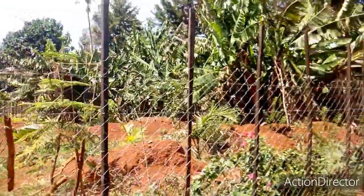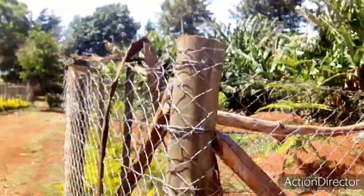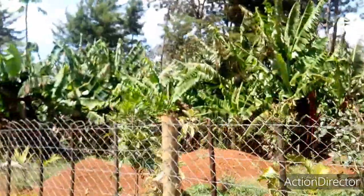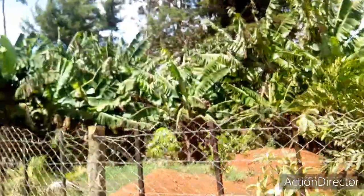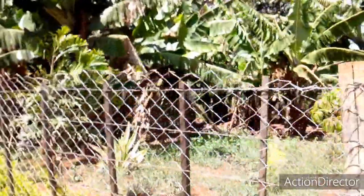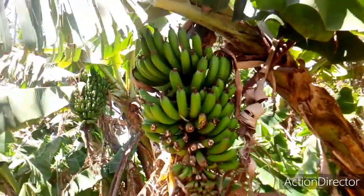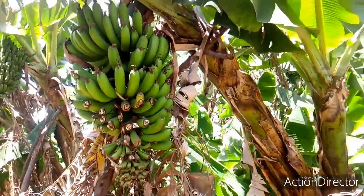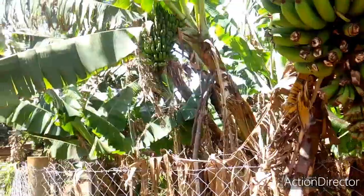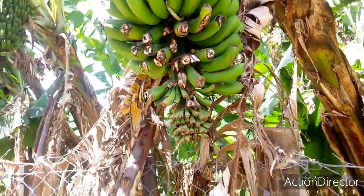So this was my banana or plantain garden before I moved out of here. This is the plantain garden. You can see these are the bananas. This one's here. We have one here. It's here. You can see this one. And this is the tree itself, this one here. This is the fruit, the plantain, the banana.